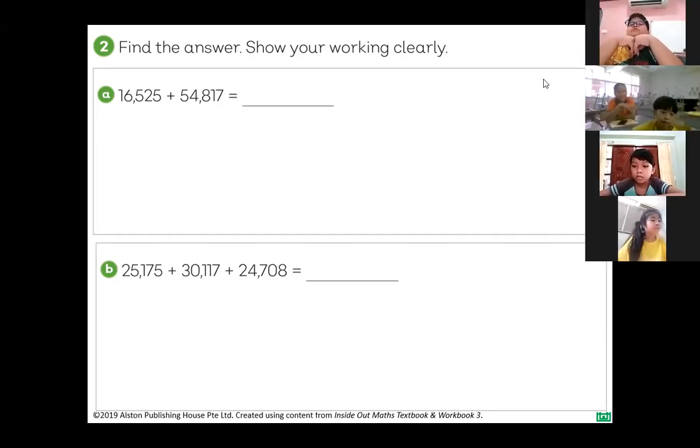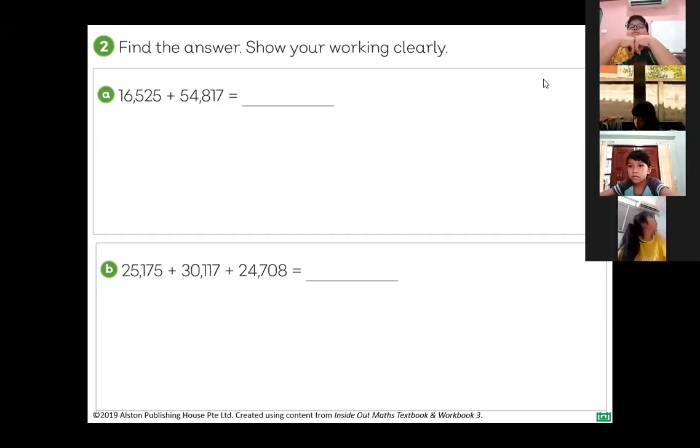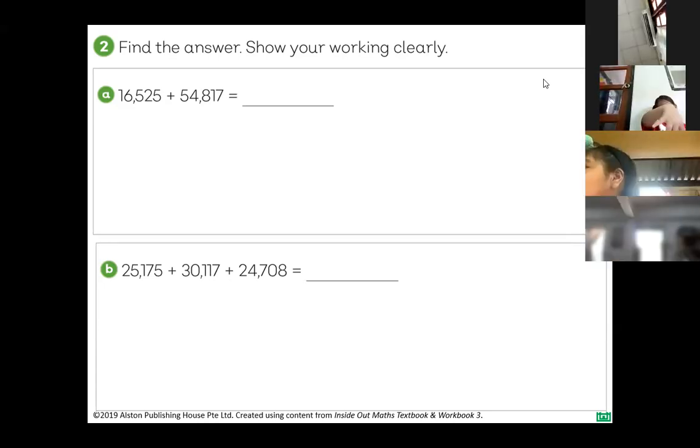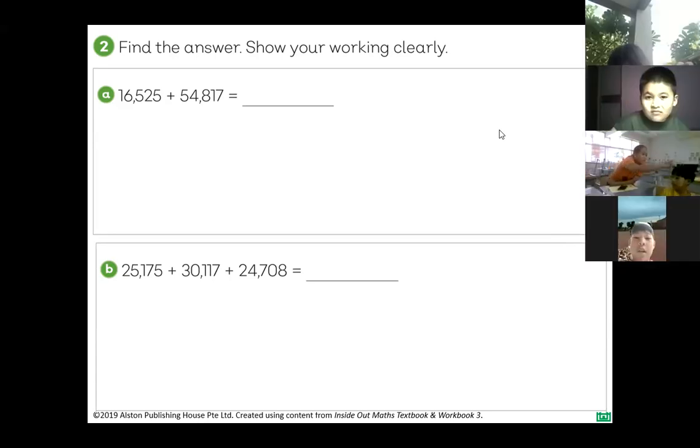Okay, who wants to help Pot? Say me. Who wants to help Pot? Okay, Hushi, you help Pot. What is the answer for letter A? Okay, Pot number 21, you help Pot number five. What is the answer here?